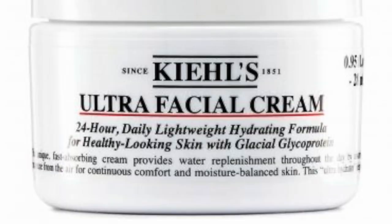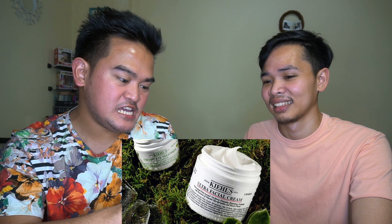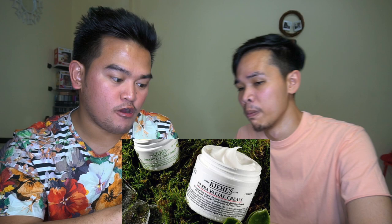Ultra Facial Cream. Okay, let's say it together. So this is the Ultra Facial Cream, the third item. And this is inspired by our original beloved Ultra Facial Moisturizer. This 24-hour light textured daily hydrator leaves skin comfortable and visibly well-balanced, particularly in harsh weather conditions.